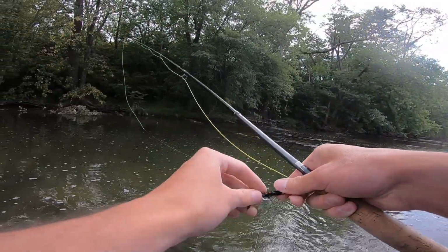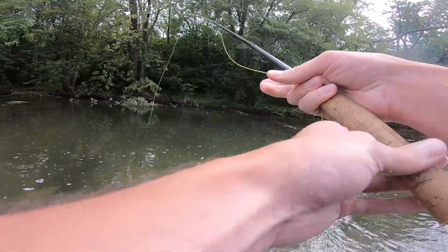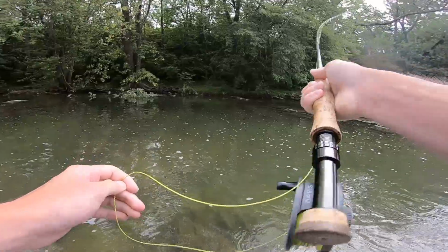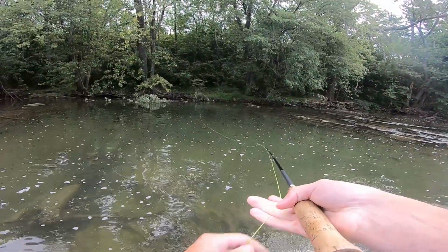Had a couple smallmouth in this pocket here just follow this and miss it. I was trying something more on the bottom, but was getting stuck a lot, so I just switched back to this again. I know that there's some bass in here. I've seen them.